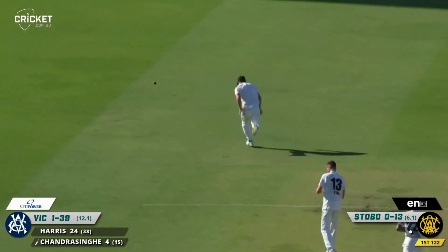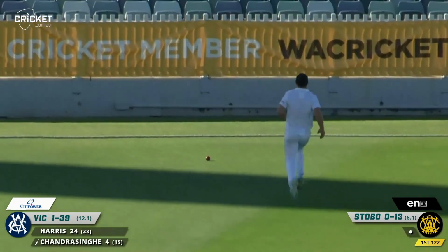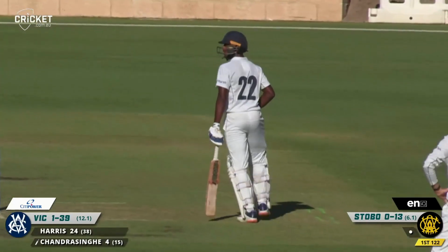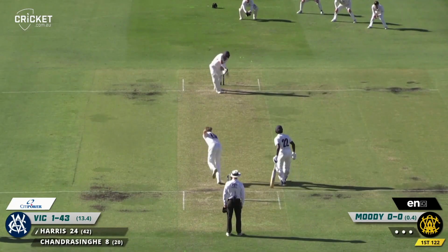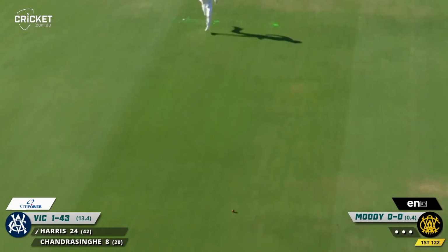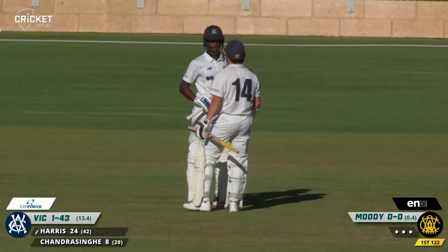That's a nice shot from Chandra Singer. Leaned into it. Going to be a hard chase for Hilton Cartwright. He's not going to get there. It'll be 4 runs, and he built up so much momentum. Lovely straight drive. Magnificent shot from Harris. Straight down the ground. And he's played a couple of beautiful drives so far this innings.